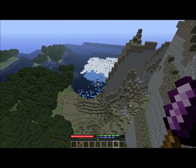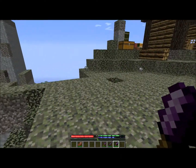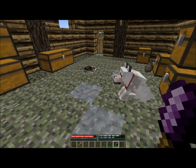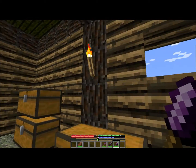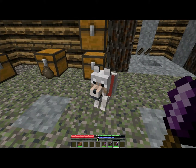I'll look down there, the bay's freezing up. Well, actually, it's kind of thawing right now, but you get the idea. Oh, my fire went out. Oh well. I haven't got anything to cook right now anyway. So I was out exploring, and I'll probably post that video tomorrow.